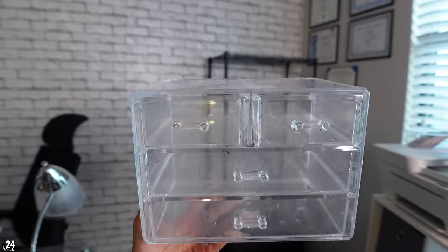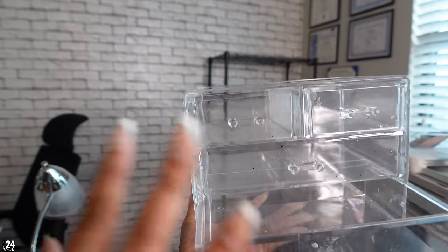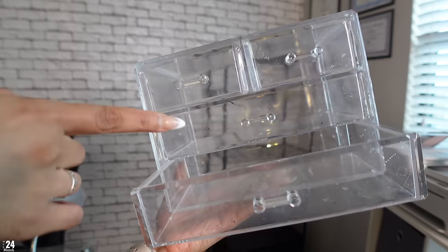Okay, so we cleaned her completely out, got the lash and stuff off of there. I got the majority of the glue off, but like I said, I've had this for literally probably since right out of college.